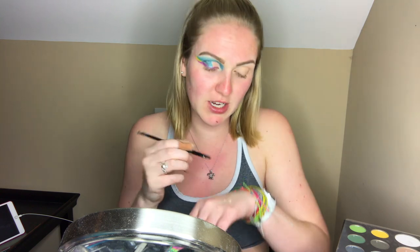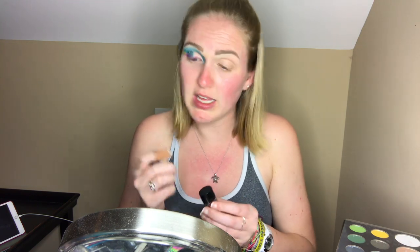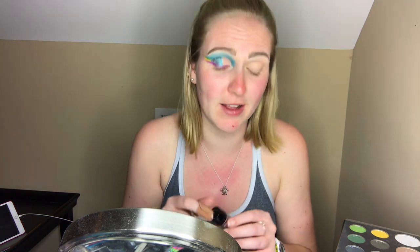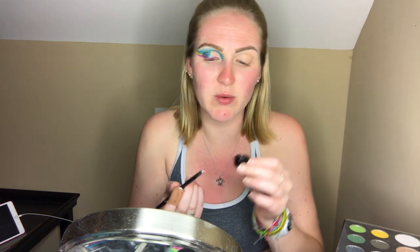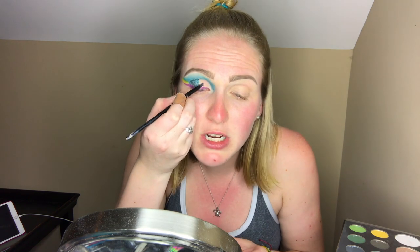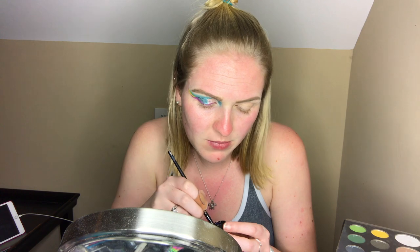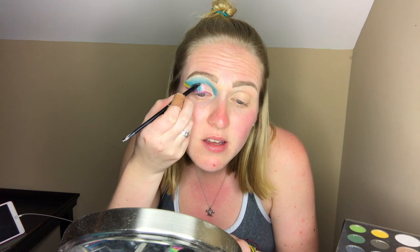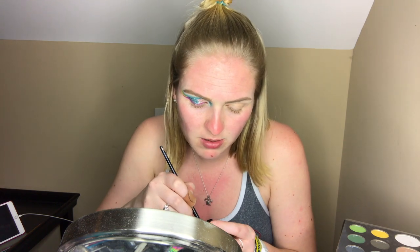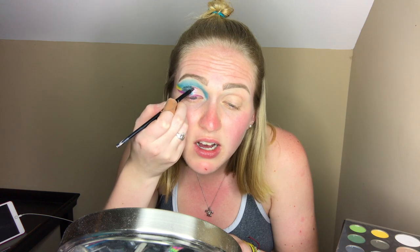Next, I'm gonna go in with another tiny little flat shader brush, which I have no idea where it's from. It happens to have a teal glitter on it. So that shows the last time that I used it, even though I washed it. So then I'm going to be going in with that glitter shade, a little tiny flat shader brush, and tap that on the inner corner. And I'm trying not to let these colors mix because I want it to look more like those scales where they're just distinct colors.